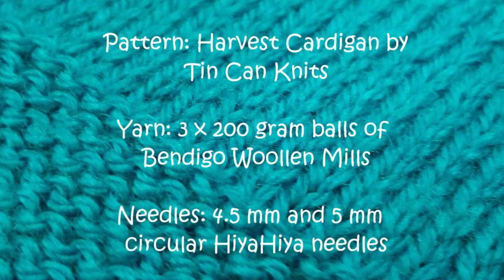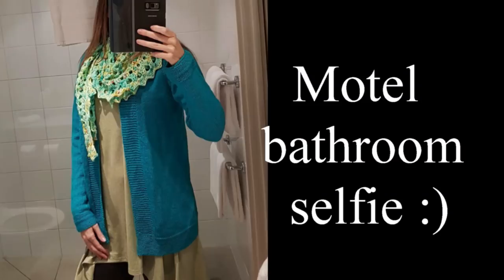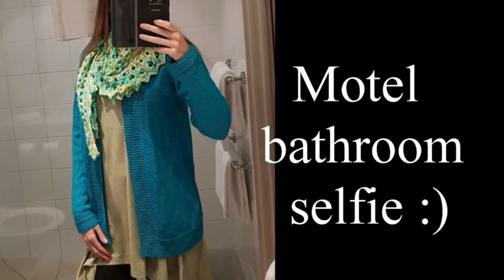I'm very happy with the way it turned out, and it is a great beginner's pattern. And if you've never made a jumper or a sweater or a cardigan before, I would recommend this for a beginner.